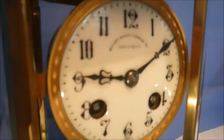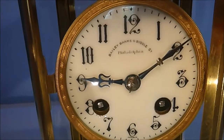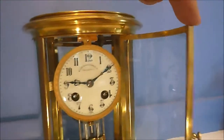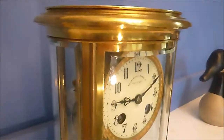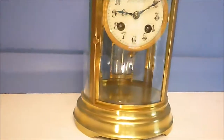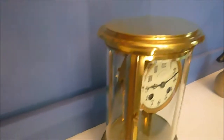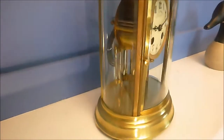This is a French clock. It was made for Bailey, Banks, and Biddle back in the early 1900s. It's all brass. Has beveled glass on the sides, doors in the front and the back to adjust things. This clock was made in the early 1900s. To be that old and to be in this great condition, it's really saying something.